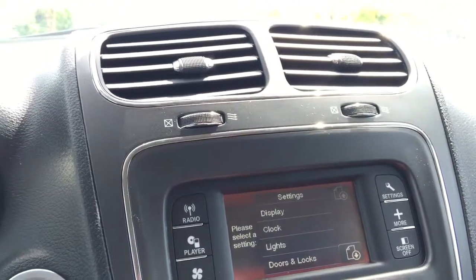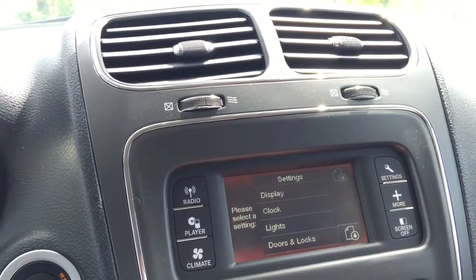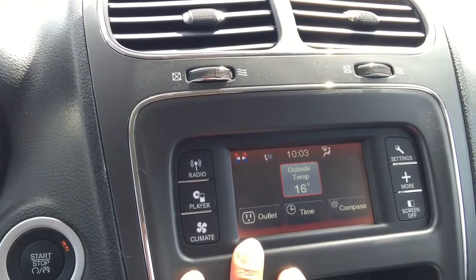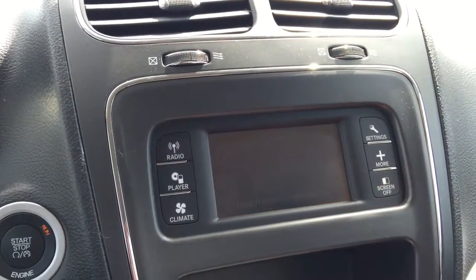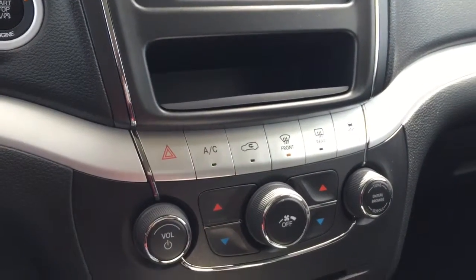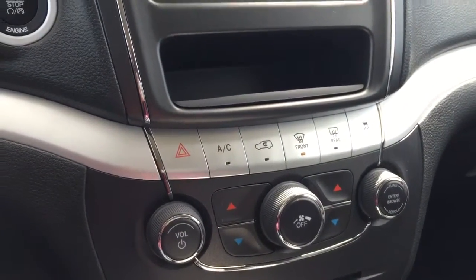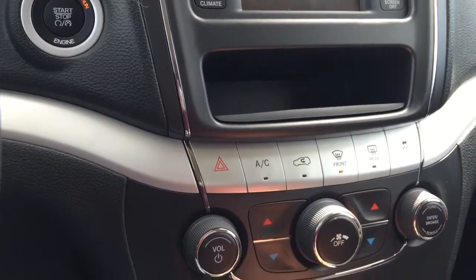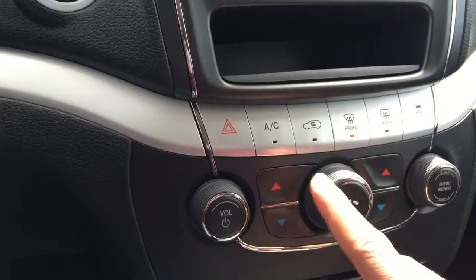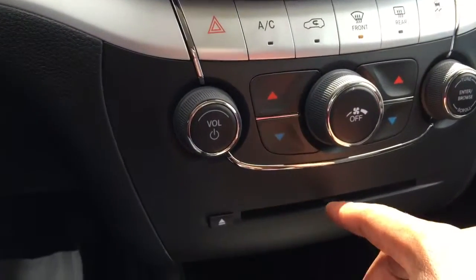We can come over to our settings and customize it further. Click it more. We can control our power outlet in the back, and we can also turn the screen off. Below we have our hazard button, our AC and other climate controls, as well as your traction button. Here is your volume knob and your tuning knob and more climate controls. Here's your CD player.